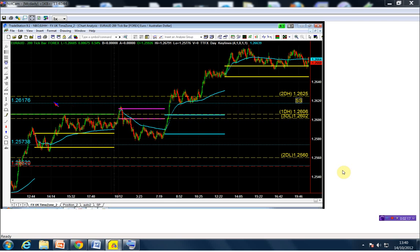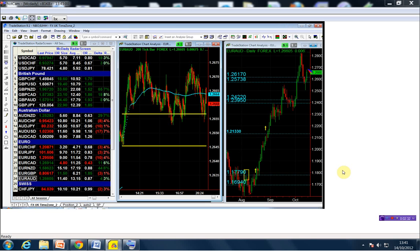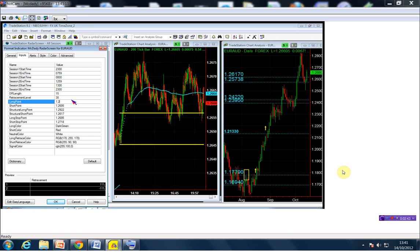126.25, even though we have a structure point at 126.17. There is no reason for us to actually push the short side unless it breaks below this. On the long side, we're going to take it above the high of the day, which is 126.80. This one's 79, so we'll buy it above 126.80. Or you can take it above the range. We're buying it above 126.80.